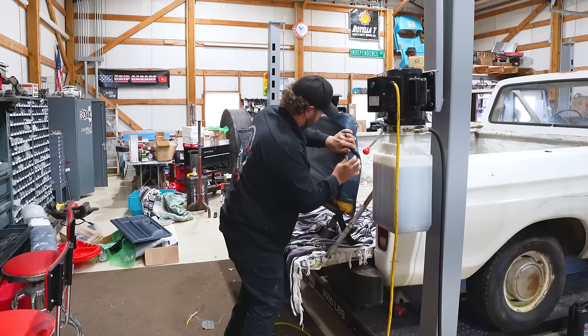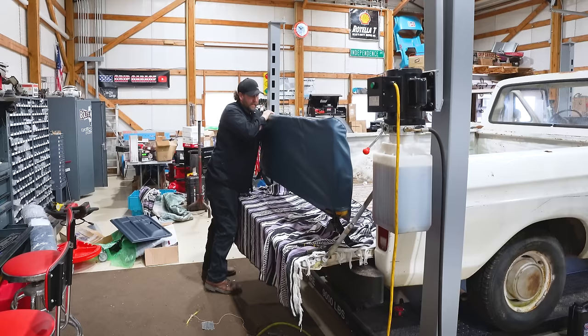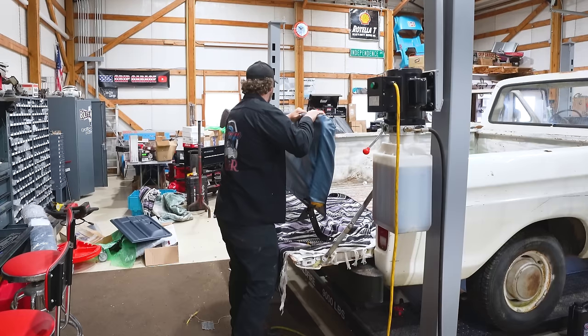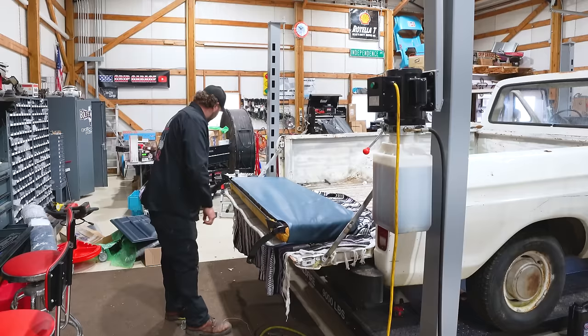Messing around. I'm gonna flip the truck over backwards. It's not on perfect yet, but yep, I set it for you. I think that's just a flopper. Let's see what we got here.